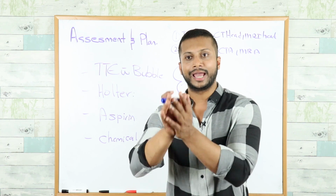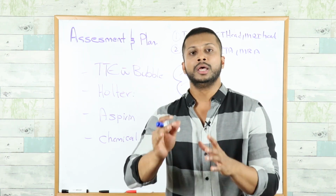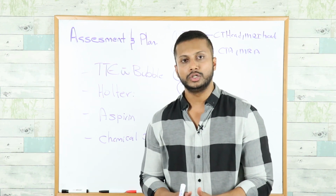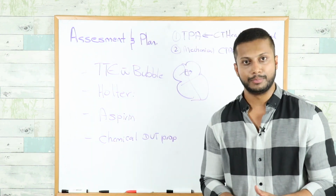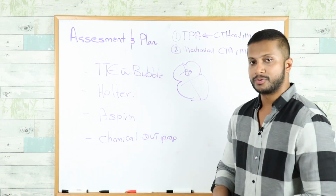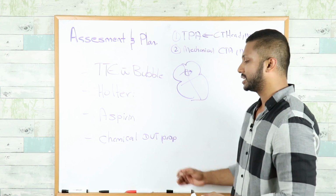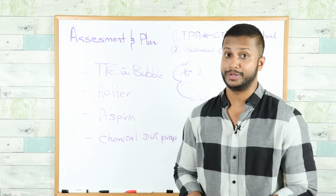If you do a reimaging and the stroke is remaining stable, nothing is changing, at that point 24 hours later you can start the patient on aspirin. It's completely fine. And what about chemical DVT prophylaxis? Also 24 hours later, if everything is stable, you could restart your chemical DVT prophylaxis on this patient as well.